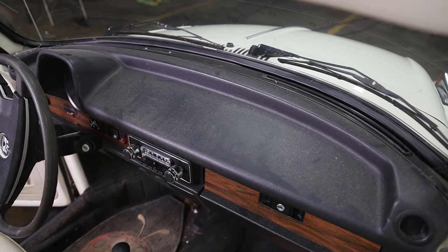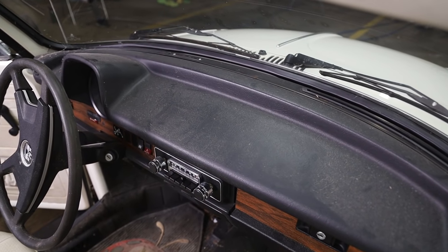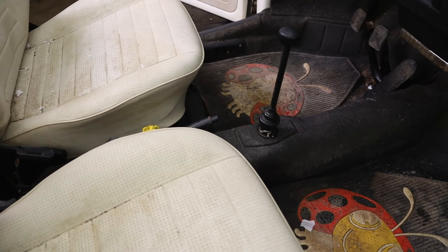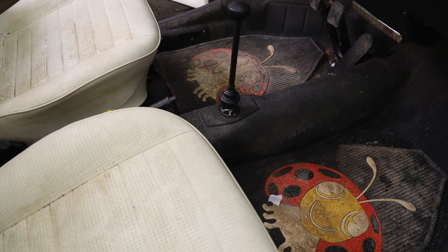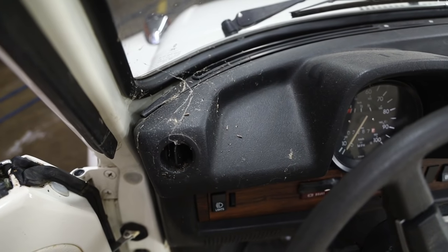Now, hopping into the question of the video, leave your answers in the comments below. Being that there's a bit of rust on the car and other imperfections just from sitting for a long time, if you were to buy this car from your family member, would you fix these things up, or would you keep it in the exact condition it's in, get it running, and then enjoy it the way it is?